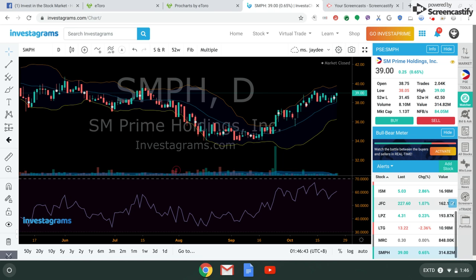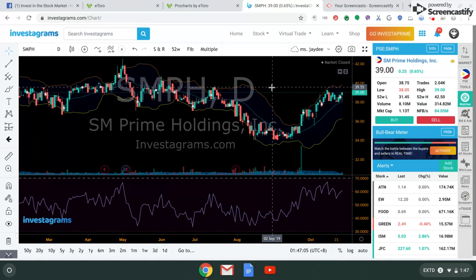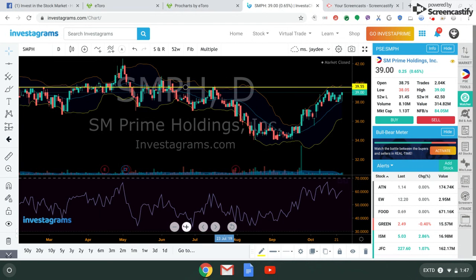Let's talk about SMPH, the first stock you can see on my screen right now. I see that we are nearing the resistance level for SMPH, and the next resistance for the stock is around 39.55. So we're very near. Technically, this is already best for profit taking, but not as an entry price because it is already a bit high. Hopefully, the price reaches around 39.55 in the coming days.